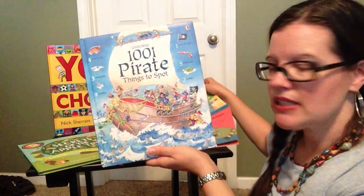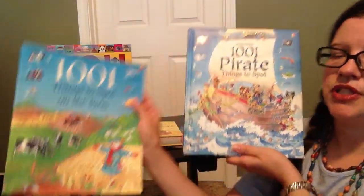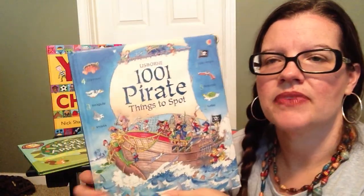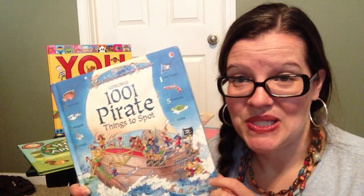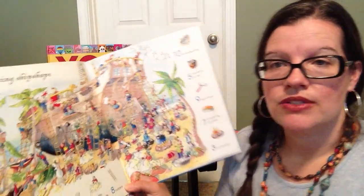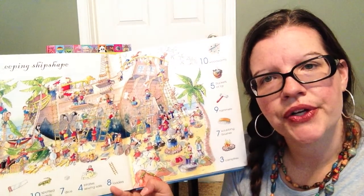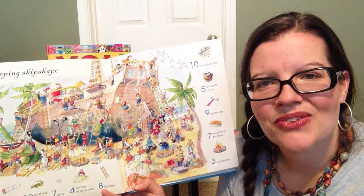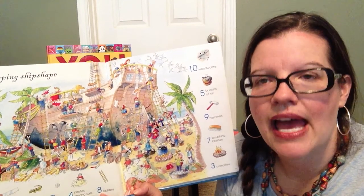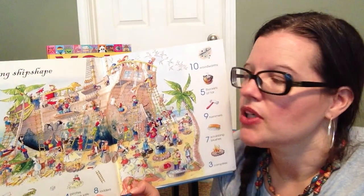These 1001 books, we have the pirate one and the farm version, but Usborne has multiple versions of these. I'll show you the pirate one. It's one of the oldest Usborne books we have in our family. I think we got it about 6 years ago. I have enjoyed using this with my sons because we can just sit on the couch together or right before bed and work through the pages, and it gives us, again, some quality time together to talk and to laugh. It's interactive, so you get to do it together. That's always a perk for me as a parent.